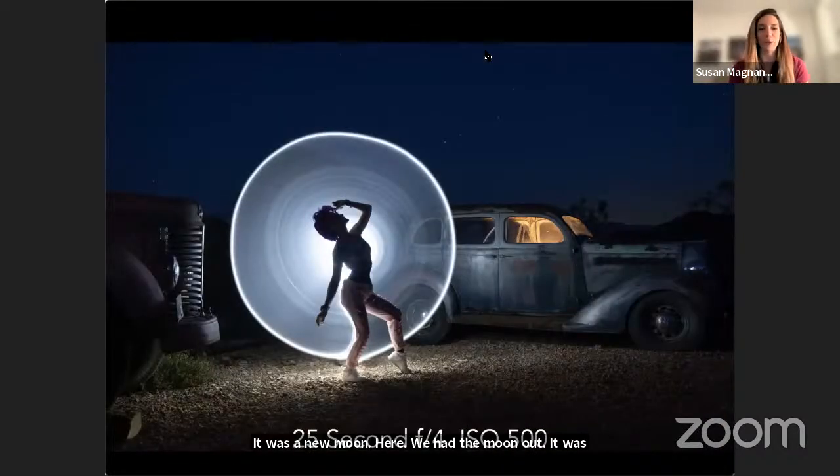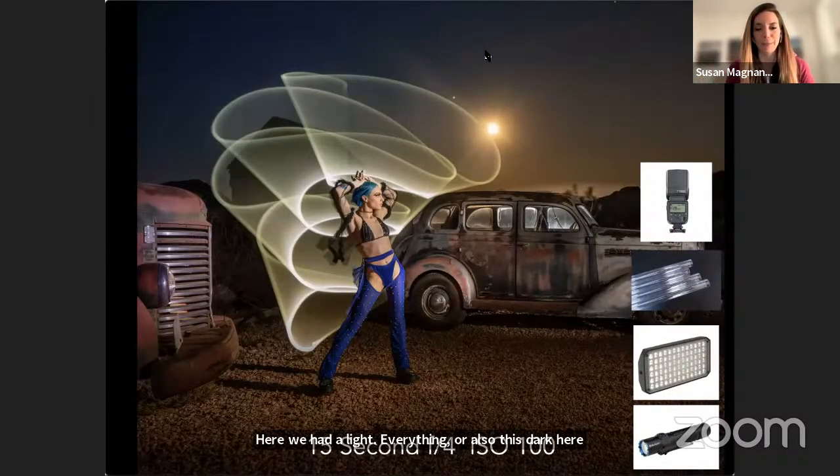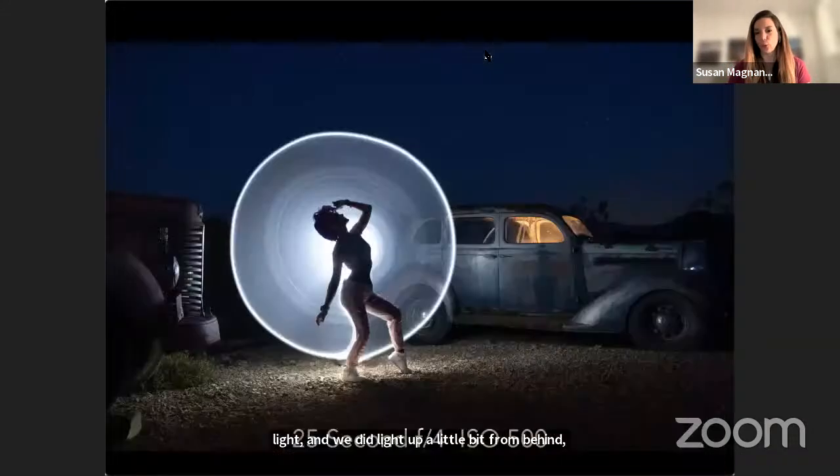Here, we had to light everything, or else it was dark. Here, the moon was creating great, beautiful ambient light, and we did light up a little bit from behind. And also I lit up the model. So here she was a silhouette.